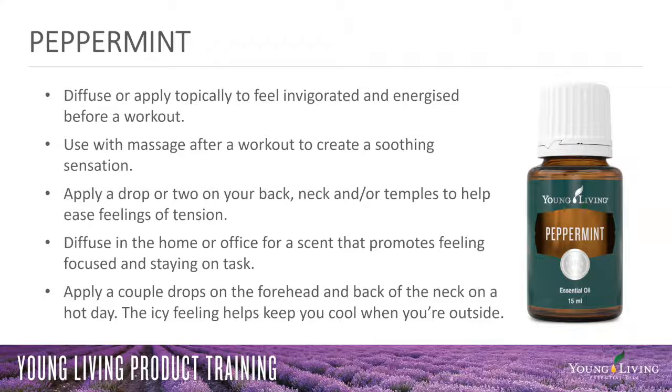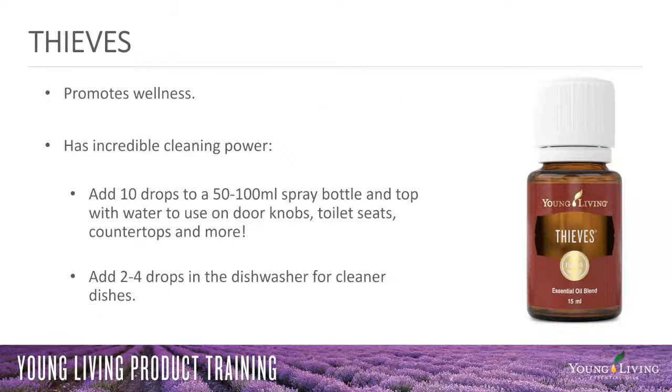I also love diffusing peppermint when I work from home, as that fresh scent kind of helps promote feelings of being focused and staying on task. Now, you might not be aware, but peppermint is actually a cooling oil. So if you pop a couple of drops onto your forehead and the back of your neck on a hot day, that icy feeling actually helps to keep you cool. So clearly, I love this oil and I could go on and on about it, but let's move on to the next one, which is Thieves.